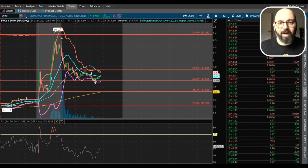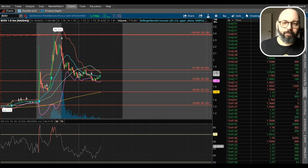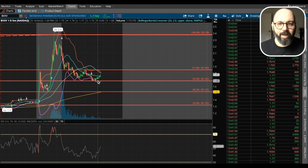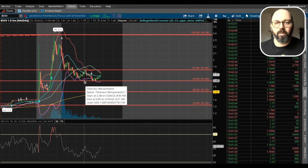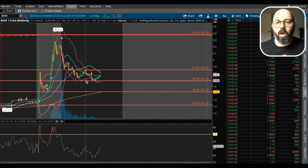So the reason that I didn't take my 10 or 11% loss, even though I normally say stick to your plan, 7% is your loss, take your loss at 7%. Even though I didn't, the reason I didn't is because we were holding support on this line pretty firmly. So I decided in the moment to say, let me see what happens here with this stock. If it breaks this support line, this 50% Fibonacci retracement line, then I'm going to sell. I'll end up taking a little bit of a larger loss than I wanted.